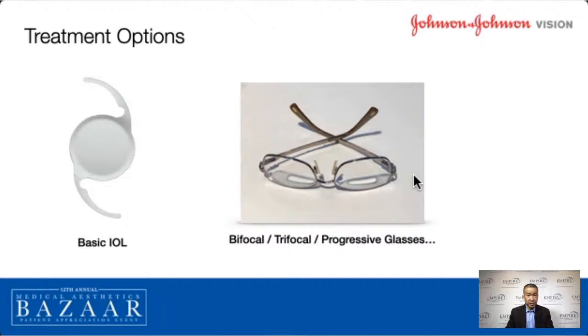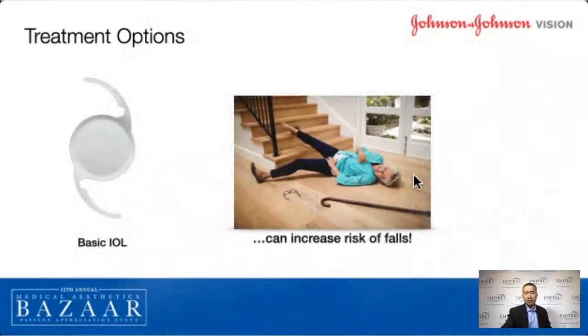There's a number of drawbacks, including some people who don't get used to them. They get headaches. You have to tilt your head to try to see things. But even more importantly, it does lead to tripping and falling. In fact, studies have shown that especially as we get older and we lose our ability from a balance and stability standpoint, bifocal glasses more than double the risk of tripping and falling. In fact, 1 in 3 falls in elderly Americans is related to their bifocal glasses.